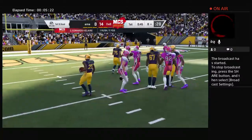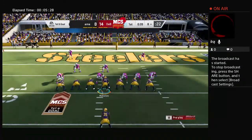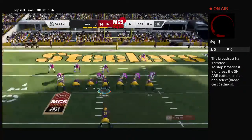And they've got it inside the 10 at the 8. It's a good gain of 11, sets him up first and goal. 48. This defense porous so far in this first quarter. They face another first and goal.